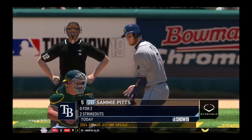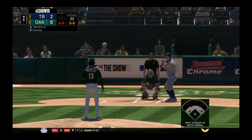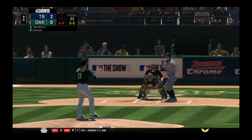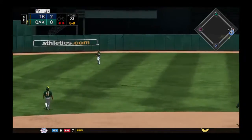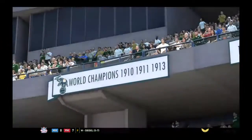Digging in once again, Sammy Pitts. Here comes the first pitch. High in the air out to center field. Kiermaier's got a read on it. And that's the third out.